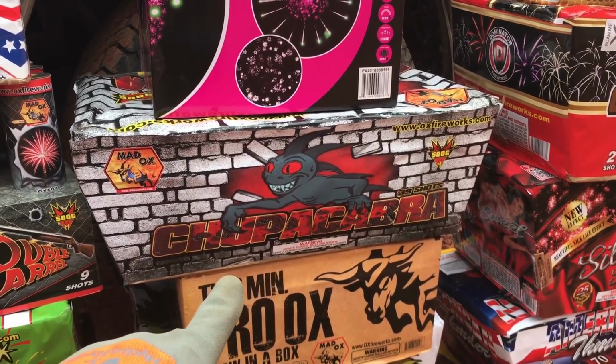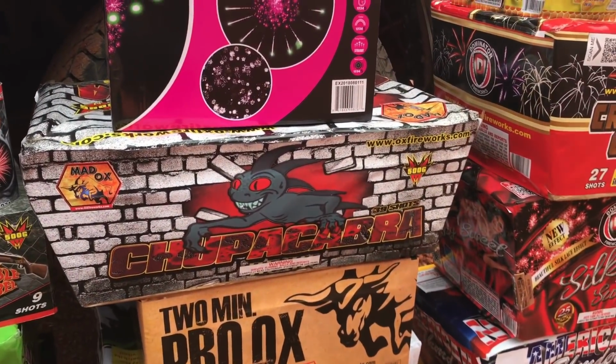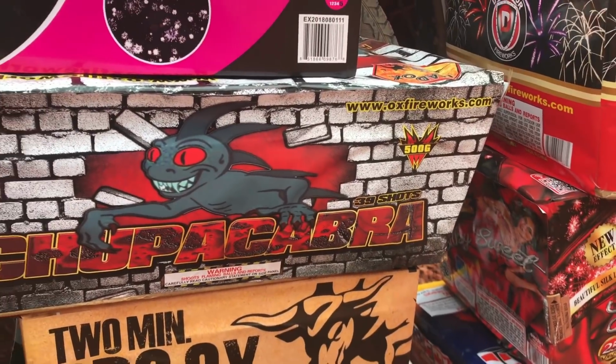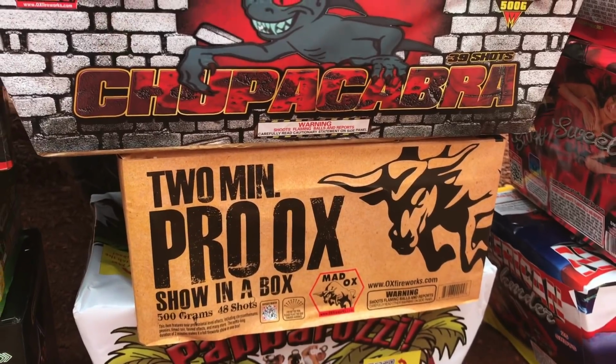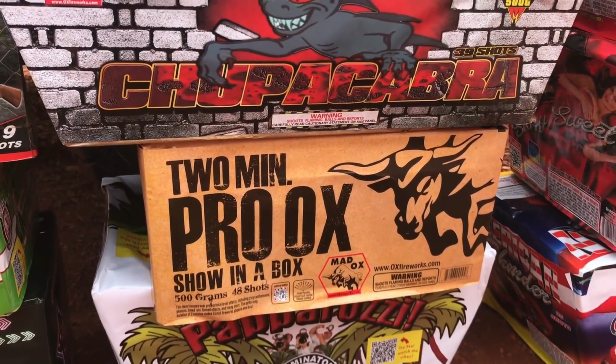This one's called Chupacabra, Mad-Ox brand. And how many shots is that thing? 39 shots. So those must be really big tubes in there. This is a 2-minute Pro-Ox show in a box by Mad-Ox. Kind of a tongue twister there.